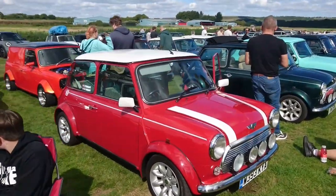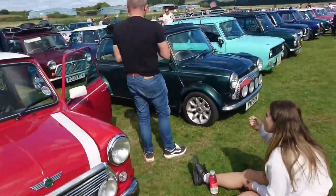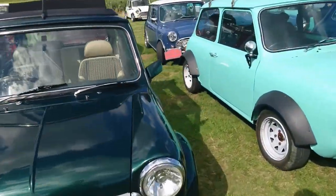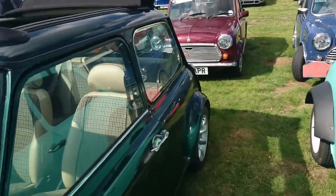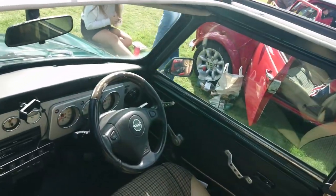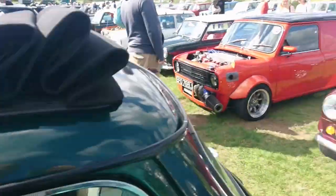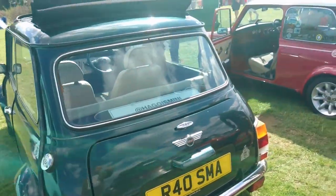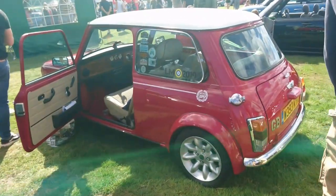Ooh, 2000 Mini Cooper, very late one. Look at this. Mini 40, that looks fantastic. So Mini 40 would be 1999, but that's a personal plate, so that doesn't necessarily affect things, does it?